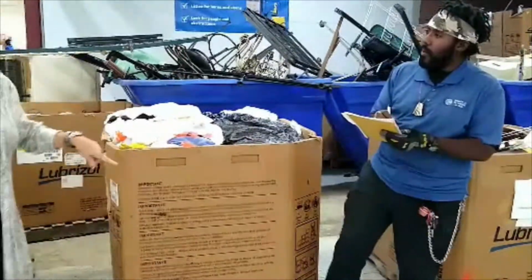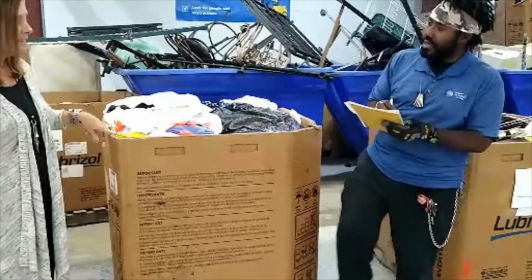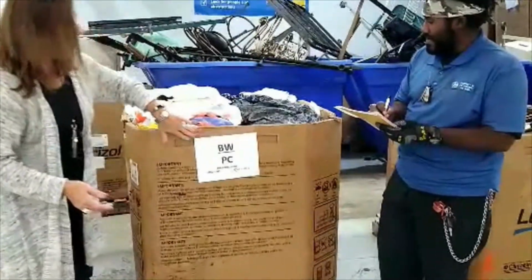Oh, so if I got the label that said it goes to the processing center for the soft lanes, you would take it? Yes. Okay, let me grab one of those. I do have one of those, and this is where you want it, right? Yes. Okay. Reggie, I really appreciate you taking it.